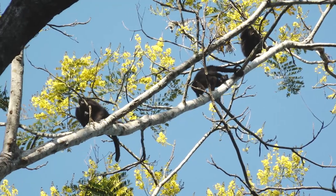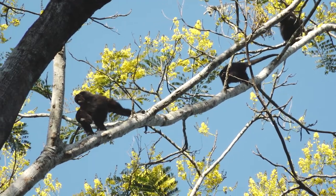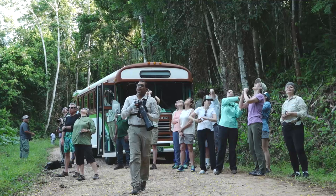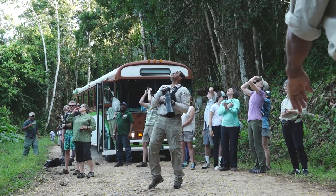Sometimes when we're walking through the rainforest, it's just so dense with vegetation that it's hard to really get a good look at fauna like that. But this morning it was very beautiful because over the roadway it was nice and open, and so we had really nice looks at the group of black howler monkeys.